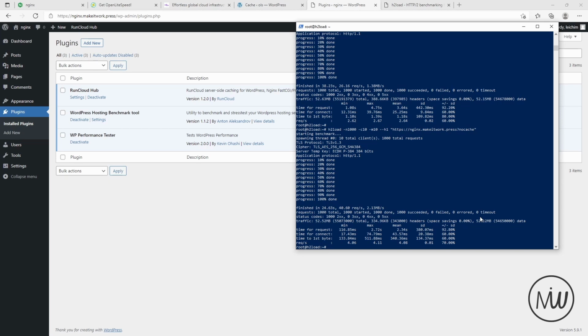And it's interesting because H2Load is used a lot in these blog posts about LiteSpeed as a benchmark, and usually it's in favor of LiteSpeed, but in this case it seems that Nginx performs a lot better because the whole test finished in around 24 seconds with 30 requests per second, and again a throughput of around 2 MBs per second. And this is actually a lot better than the figure here from OpenLiteSpeed.